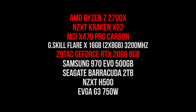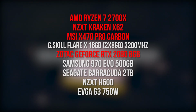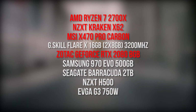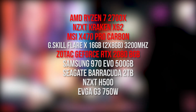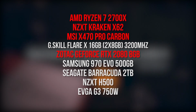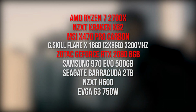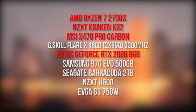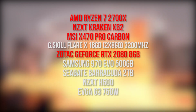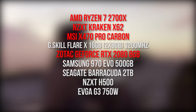If you require something even better, we have Ryzen 7 2700X CPU cooled by NZXT Kraken X62 AIO liquid cooler. With an amazing MSI X470 Pro Carbon motherboard, which will give your components stability and safe place to install 16GB dual channel kit of G.Skill FlareX memory. For the GPU we chose Zotac GeForce RTX 2080, which helps push those FPS numbers high, even on higher resolutions such as 1440p and even on 4K.